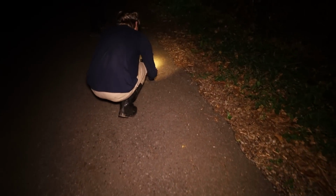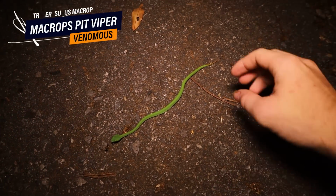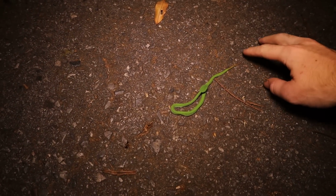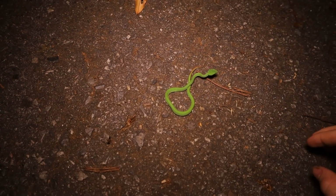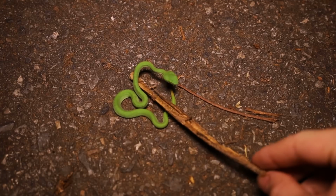Alright, yet another snake, and due to me always having to turn on my camera, I'm always the last one out of the car. But it is another neonate macrops. These things are out and about today. Ooh. This one is a little bit wary. Get off the road.